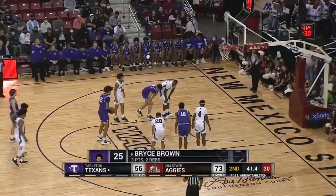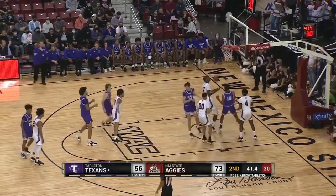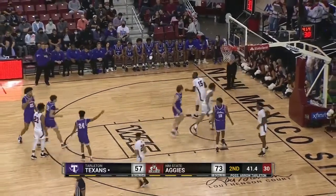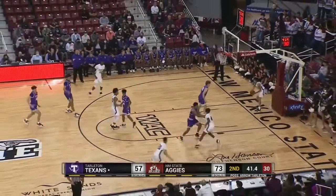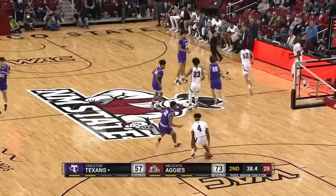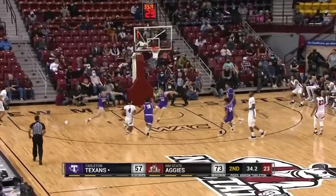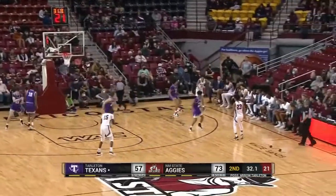Yeah, Grand Canyon's up big on Abilene Christian tonight at GCU Arena. So it looks like Abilene Christian will come in 2-3 in the WAC, and the Aggies and Grand Canyon will both still be undefeated in league play. And that game is looming closer than you think. January 29th here at the Pan Am Center.